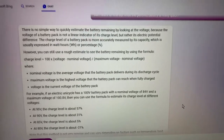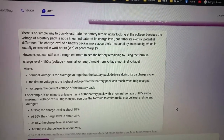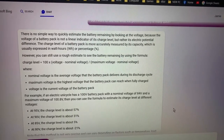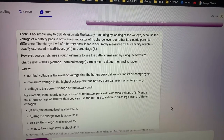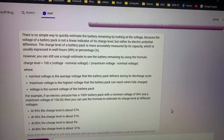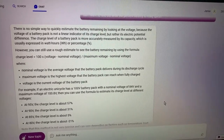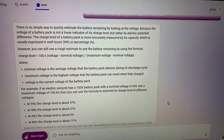So anyways, it says right here, there's no simple way to quickly estimate the battery remaining by looking at the voltage, because the voltage of a battery pack is not a linear indicator of its charge level, but rather its electric potential difference. So the charge level of a battery pack is more accurately measured by its capacity, which is usually expressed in watt hours or percentage. I showed you guys another answer to a question from the same program in my other video about what are EUC specs. So that does make sense.